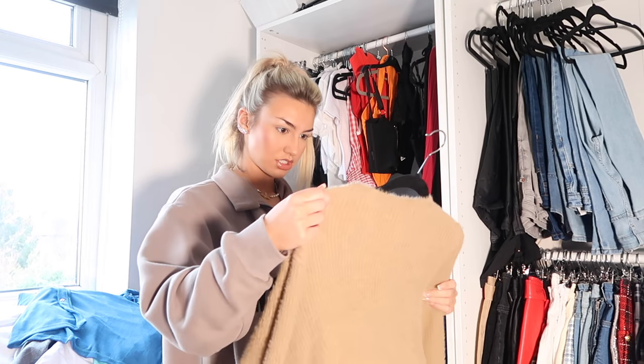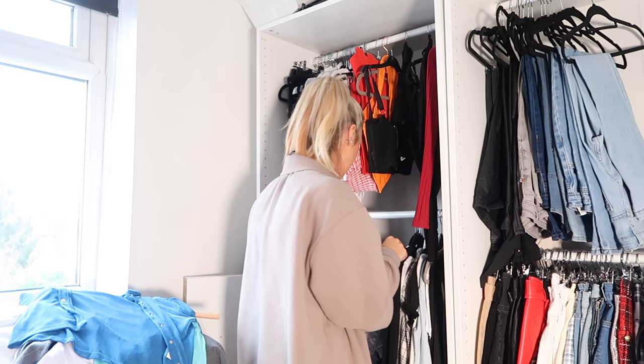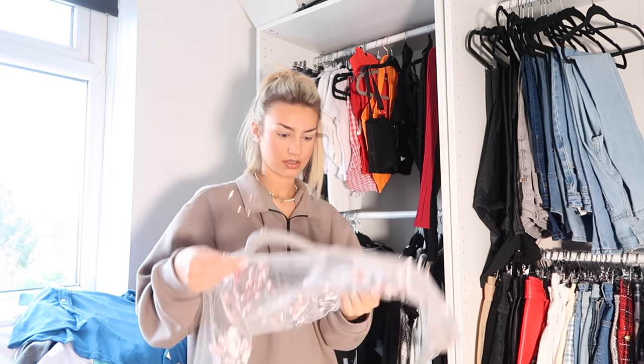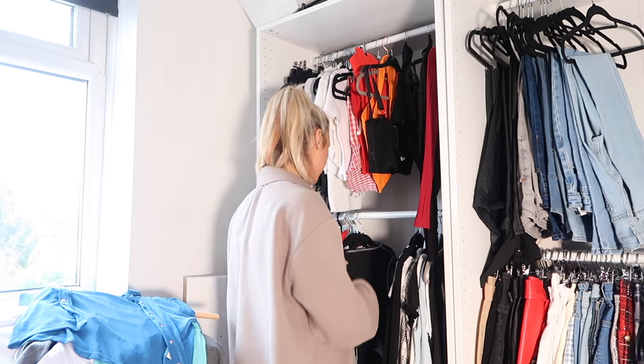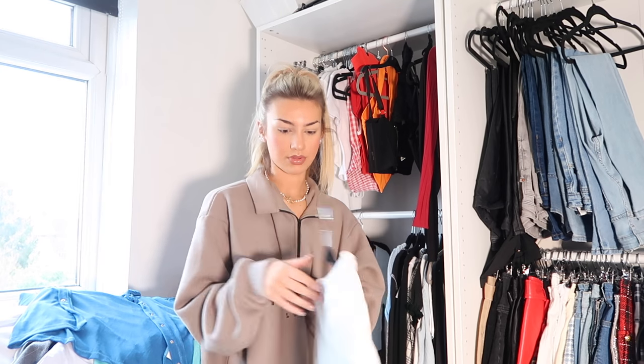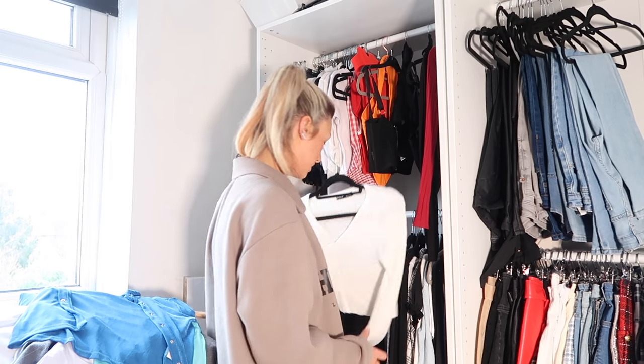Like, that's so cute, but I just don't wear it. Always go to wear that, and I love that, but the boobs, do you know what I mean? It's that situation. This is so beautiful. Never ever wear it. I've never worn that. There's no point in keeping it, because I won't wear it. That, I don't know why I keep that. Quiz, still got a tag on. I don't wear it. Pretty little thing. One shoulder jumper thing. I just can't see me wearing that.